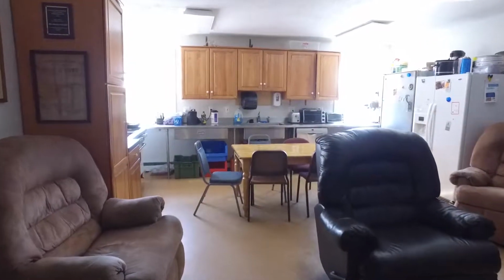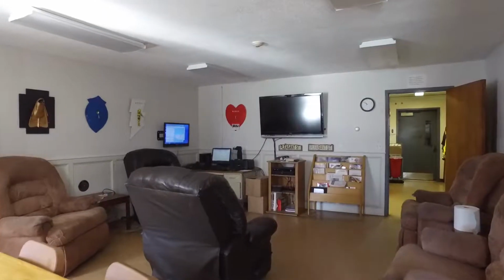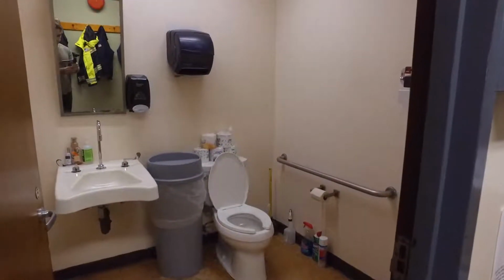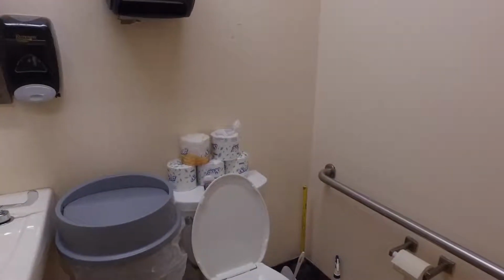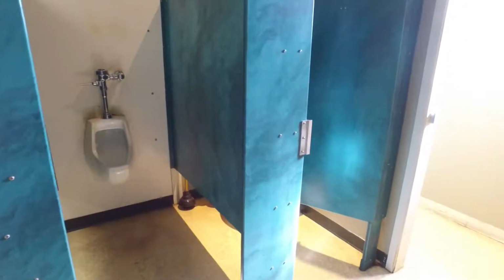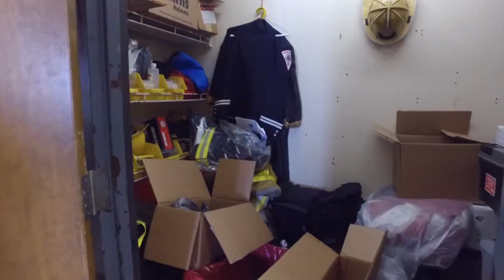The day room and kitchen area is the other area the firefighters use the most. The kitchen's gone through several reconditionings. New cabinets, new counters have been replaced several times within the department, most with private money. This bathroom is the handicap bathroom, as well as the female bathroom for the station. The main bathroom for the station is the men's room, which is also the only shower within the building. If a female needs to use the shower to decontaminate after a call or wash up, they need to lock the door.